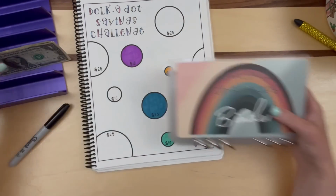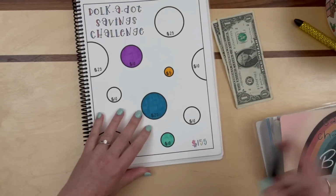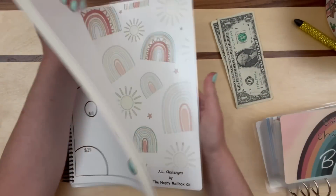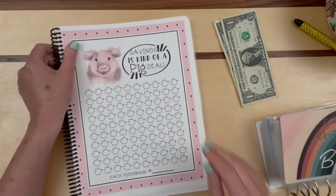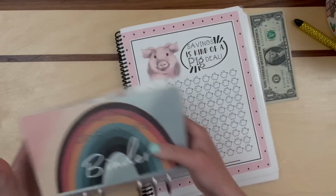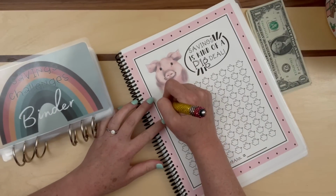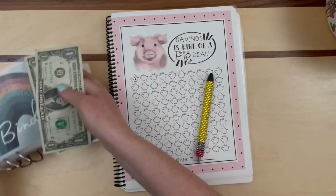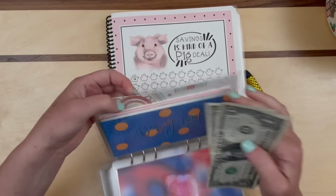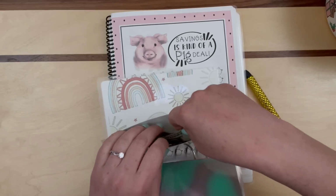Okay, so what we're gonna do is with these last $2, we are going to go to the very last page to this savings that is kind of a pig deal. And we're gonna write a 2 on the first pig. And we're gonna take our $2 and we're gonna put it in that envelope. And that is gonna conclude our video today.